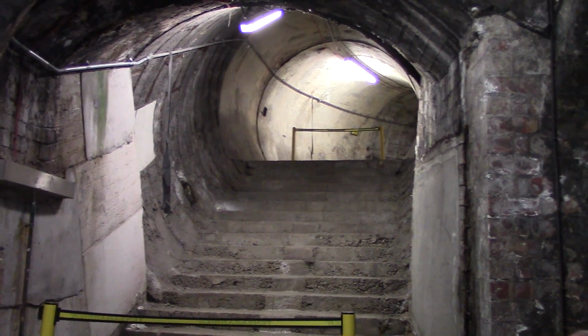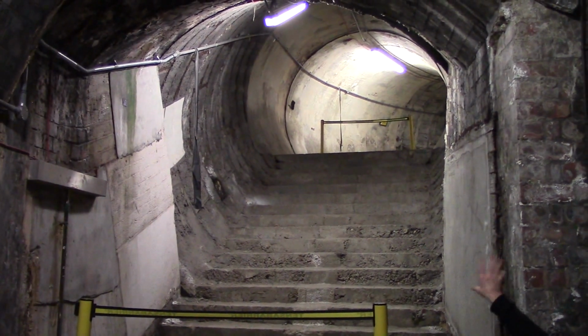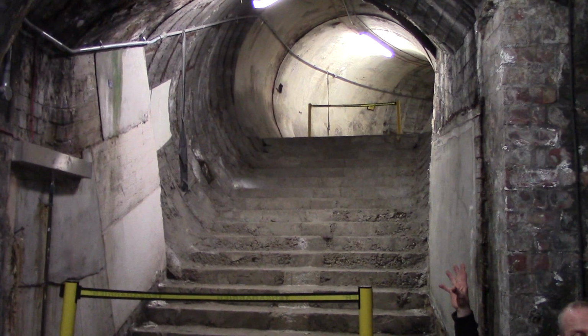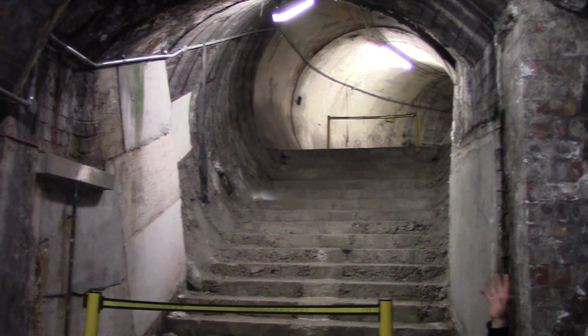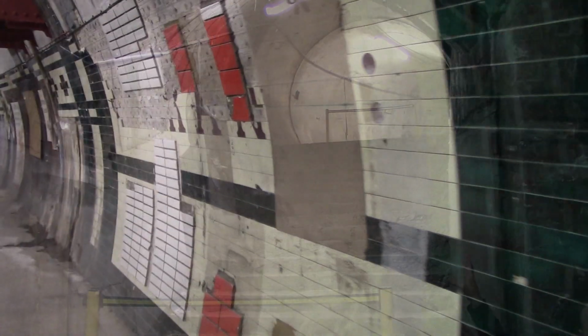And what I'm going to do is, once you've had a time on the platform as well, I'll take you up to the other end of these. So we go back into these unfinished passageways. This is what we've been able to open this year. And that's got a lovely feel to it.